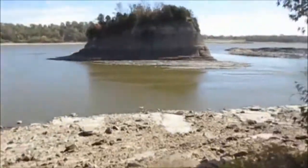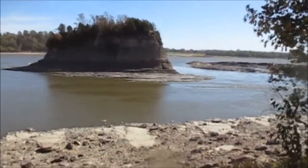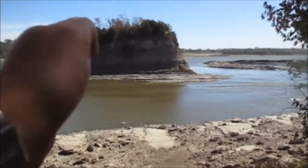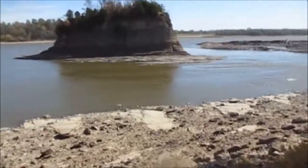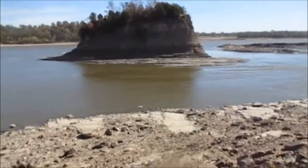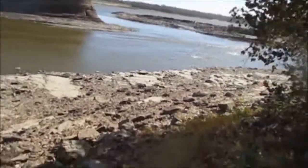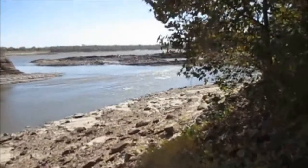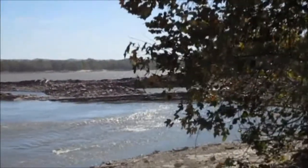Now, like I mentioned earlier, if the river gauge was exactly 0 feet at Chester, Illinois, we would be able to walk straight in front of us all the way out to the island, and it would no longer be an island. So it's just 5 foot too high right now, which means this water is probably about 4 foot deep going across. And as you can see below me here, there's very swift rapids down there, and then a big, neat rock dike, kind of like a natural rock dike.